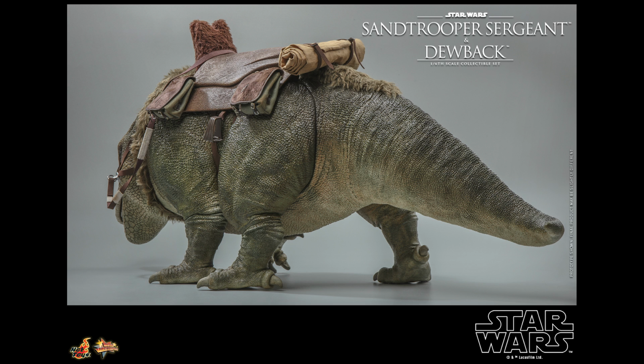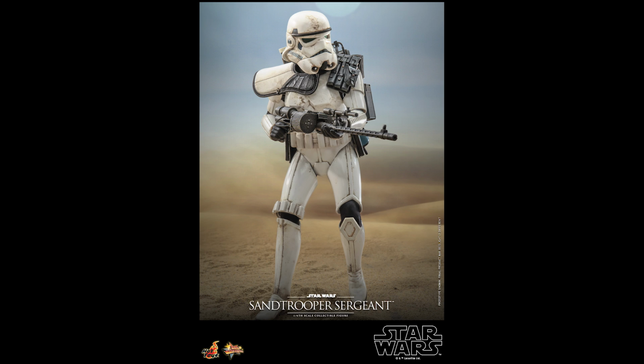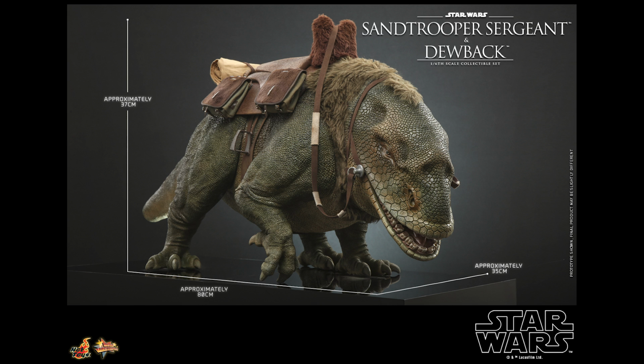I don't know. But what moves? Looks like the legs can move. Oh, look at that, he's got like a straight arm on the other side. I would say the legs and arms do move. I know the jaw is articulated, so you can have an open or closed mouth. So if you don't want that, you can buy the Sandtrooper Sergeant by himself, as always. This is pretty large, man.